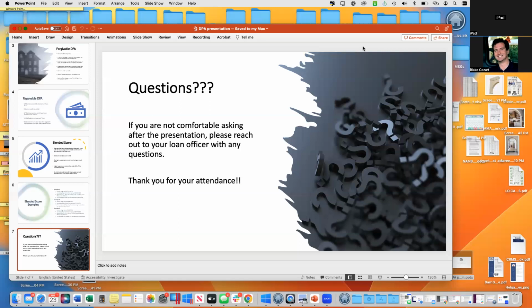I'm having just a brain melt. What's the minimum or the maximum loan amount for FHA? Can one of the loan officers answer? 472,030. So, if you're buying something with a loan amount that would be higher than that, then you'd need to go with a conventional loan. Any other just regular FHA questions?